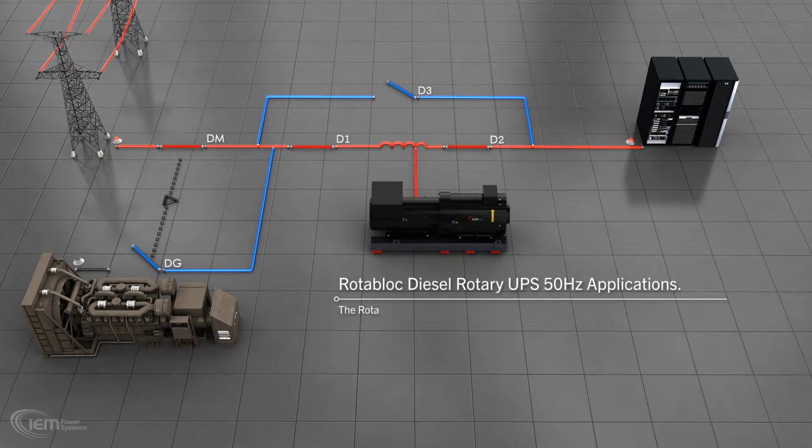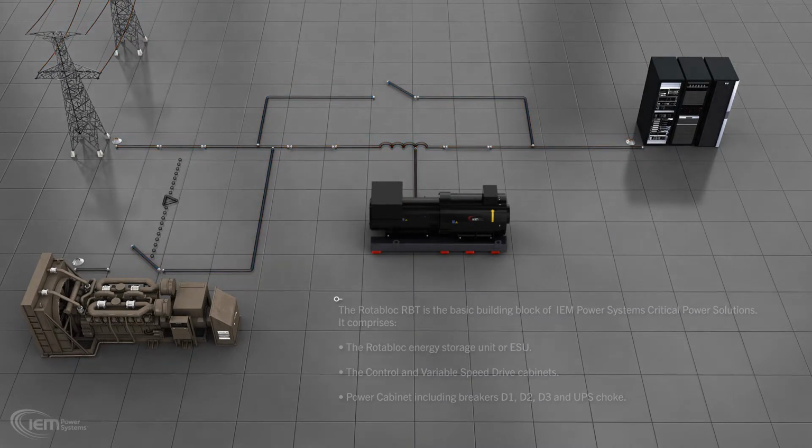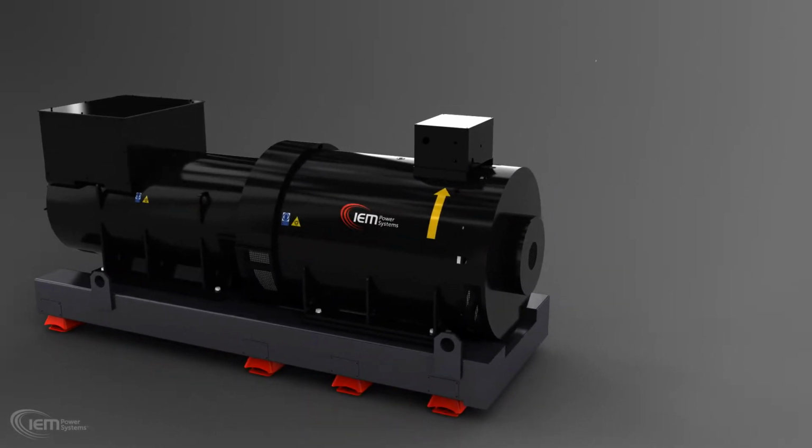The Rotabloc RBT is the basic building block of the IEM Power Systems critical power solution. It comprises the Rotabloc Energy Storage Unit, or ESU, the control and variable speed cabinets, and the power cabinet, including breakers D1, D2, and D3, and the UPS choke. This presentation will look at each of these in sequence before detailing the modes of operation and outlining the key features and benefits of the IEM Power Systems critical power solution.